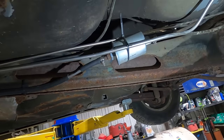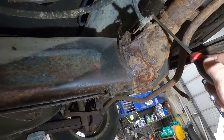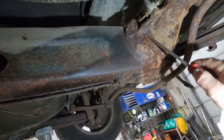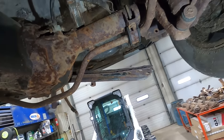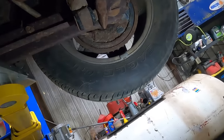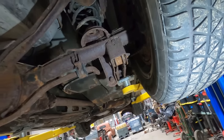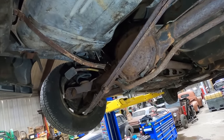These do look like stainless lines, so that's nice. Oh, brake lines rotted off. Rear end's super rusty. Z28, so hopefully it's got a posi. Oh, yeah, trying to find the positive things. These are a coil spring rear with trailing arms. What else do they got?